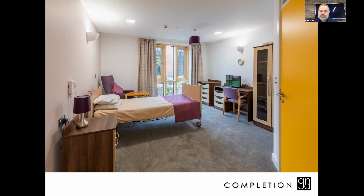There is a nurse call system alongside the bed head. The wardrobe, the furniture, you'll see that it's got a glass fronted wardrobe, so you can actually see the clothes that are in there. The same with the drawers there, they're almost semi-open fronted drawers, so residents can see what's in there, just trying to minimise those frustrations that can be experienced from day-to-day activities such as just dressing oneself.